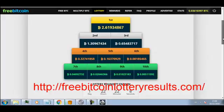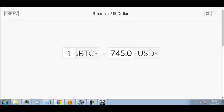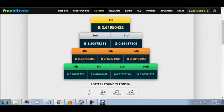There we go. You've got another day to go. This thing gets played out every Sunday afternoon. It's currently running at 2.61. My guess is it'll probably hit 3 Bitcoins or more, which is really nice. Let's just see what 3 Bitcoins is running at. There you go, $2,200. Nice. It's worth having, isn't it? Lovely. And there are some nice other prizes down there.